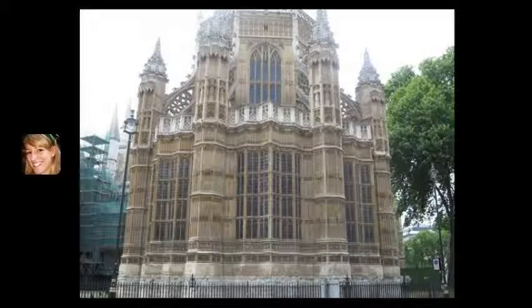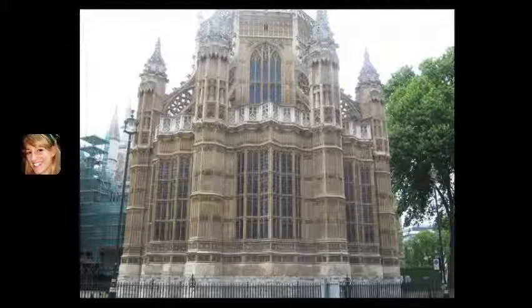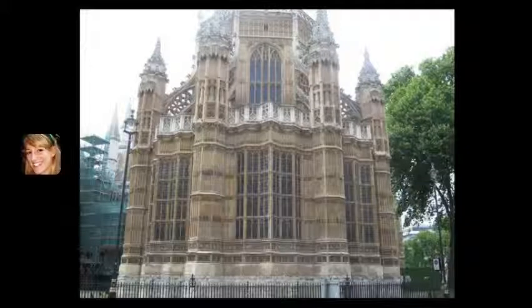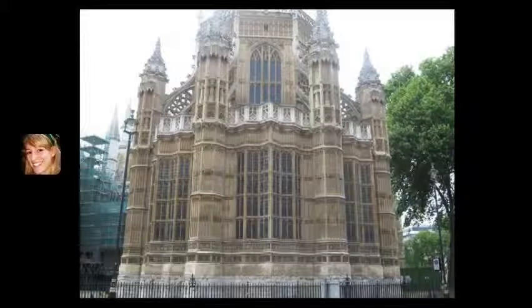The Abbey was by far my favorite building in London. The architecture both inside and outside is so intricate, ornate, and beautiful that I could stay in that building all day and still not see everything. And everyone has the exact same jaw-dropping to the floor reaction as soon as they walk into the Abbey.